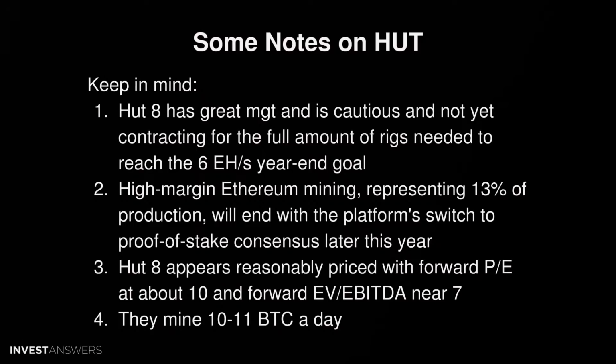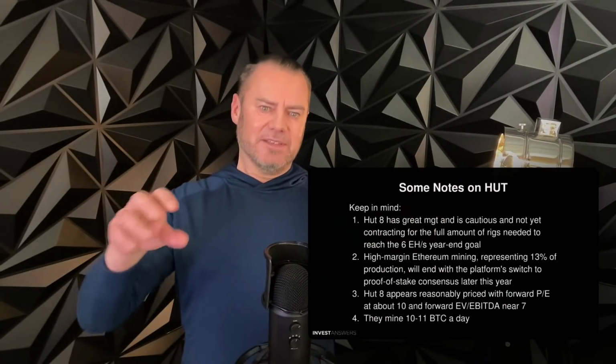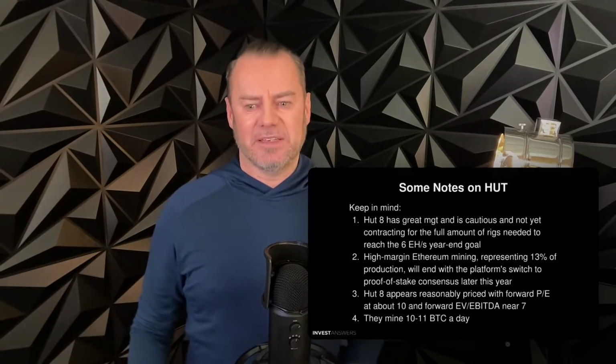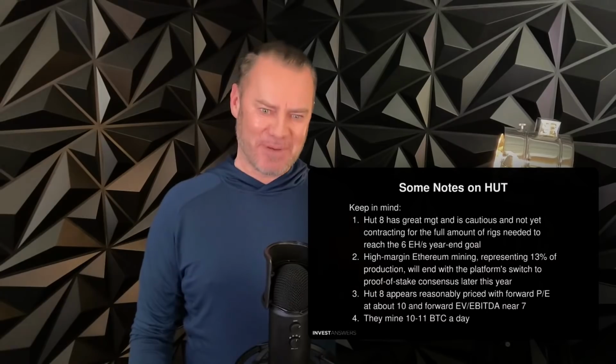And number 3, HODL appears to be reasonably priced with forward PE at about 10 and a forward EV/EBITDA near 7. So again, it's a cheap stock in relative terms. If Bitcoin goes up, if Bitcoin goes bonkers, they'll do really well. And finally, they mine between 10 and 11 Bitcoin a day. So goodness all over the place for these guys at HODL. Again, do your own research, but prepare to spend a lot of time in spreadsheets to get this done.